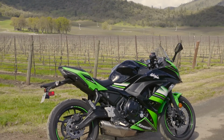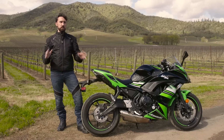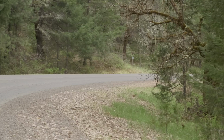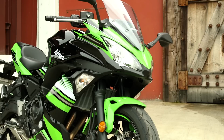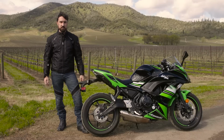Kawasaki really hit the nail on the head with the updates to the Ninja 650, in my opinion. This bike has broad appeal. It's got a pretty competitive price point. This is the KRT Edition with ABS, and it's just under $8,000. You want a standard issue one, and you're looking at closer to $7,000, a little over $7,000.